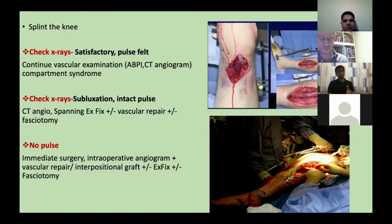External fixator, whether you need to do it or not, who comes first, the vascular or the orthopaedic surgeons. Ideally, if it is a very unstable knee, to provide a strong bed, it is better to do an external fixator first, followed by vascular repair. But if the vascular surgeons think that they need to go first, they will go first, and we should be able to work around putting an external fixator.